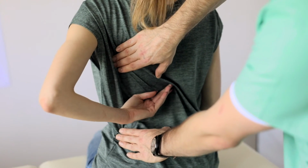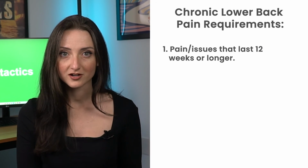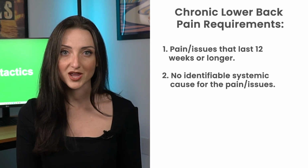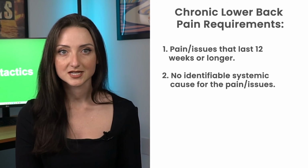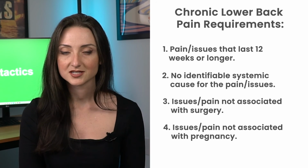The codes only cover chronic low back pain, like I mentioned earlier, but what are the requirements for this diagnosis, you might ask? They include pain or issues that last 12 weeks or longer, and no identifiable systemic cause for the pain or issues. Systemic causes might include metastatic, inflammatory, infection, or other disease. Issues or pain not associated with surgery, and issues or pain not associated with pregnancy.